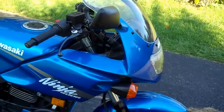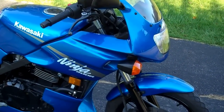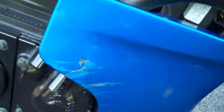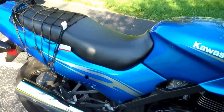It was his first bike as well, and he had told me that he had dumped it in his driveway, and you see it's got a little bit of rash there in the front fairing and a crack in the lower cowling and a little bit of rash on the right pipe. Nothing too major though, it doesn't affect how it runs or anything.